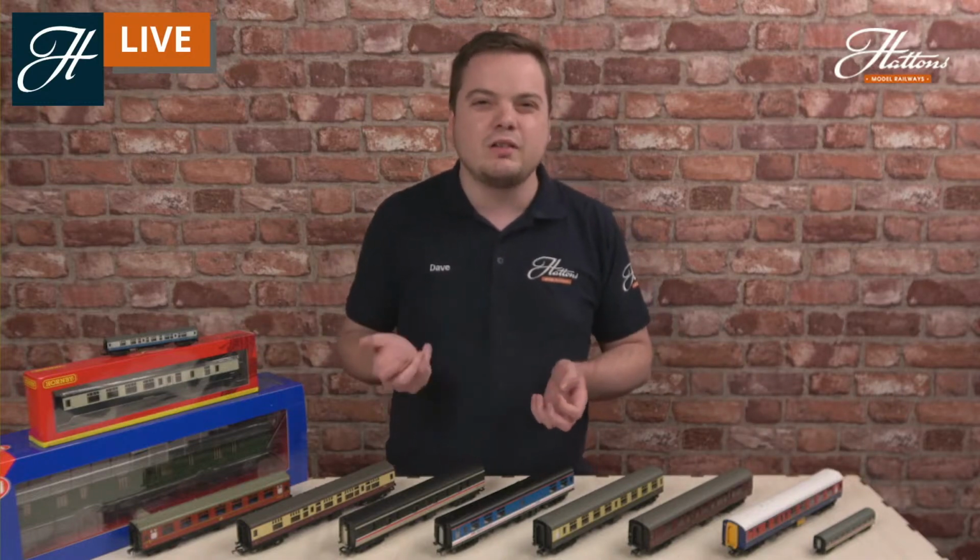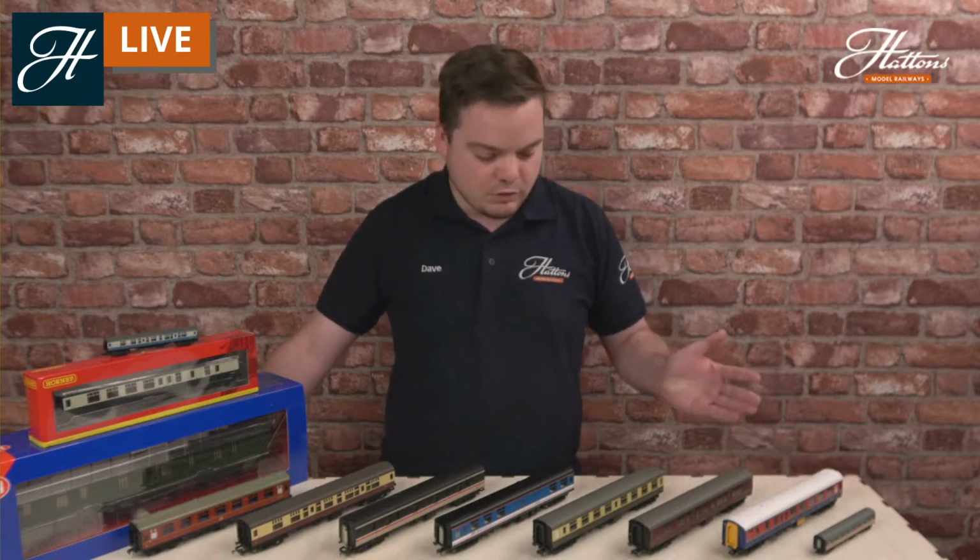Suddenly, this was the coach to go for. BR knew that it was onto something good, and they decided to replace pretty much everything else in the fleet with Mark I coaches. And they were built right up until 1963 in many different designs, some of which I'll cover shortly for you. Now, they were built and continually developed during the development cycle. So lots of different changes happened to them over the years.